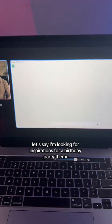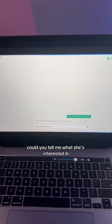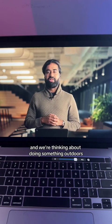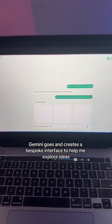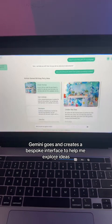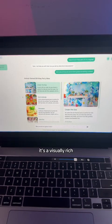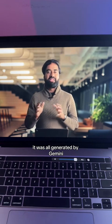Let's say I'm looking for inspirations for a birthday party theme for my daughter. Gemini says, I can help you with that. Could you tell me what she's interested in? So I say, sure, she loves animals, and we're thinking about doing something outdoors. At this point, instead of responding in text, Gemini goes and creates a bespoke interface to help me explore ideas. It's got lots of ideas, it's visually rich, it's interactable. Now, none of this was coded up. It was all generated by Gemini.